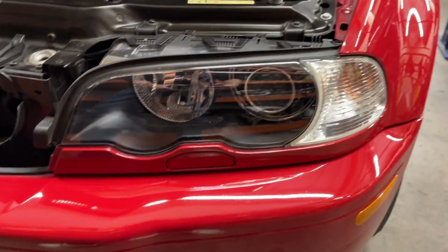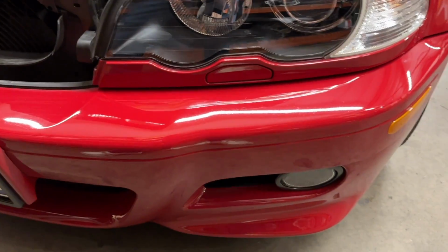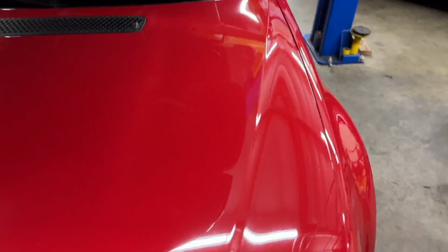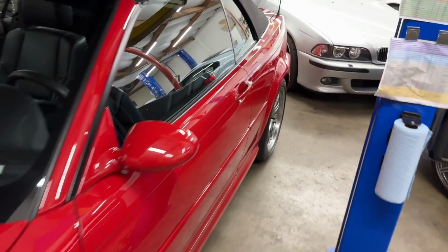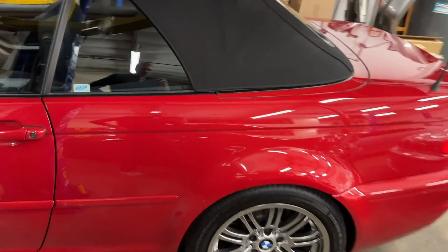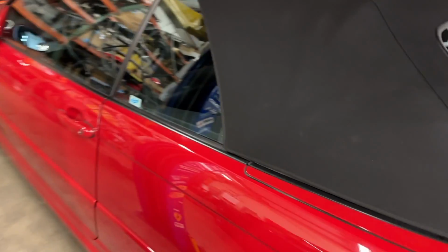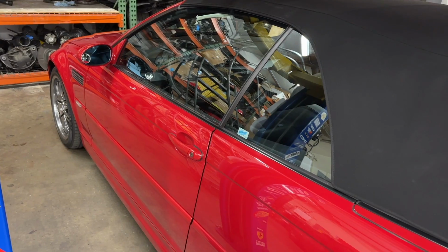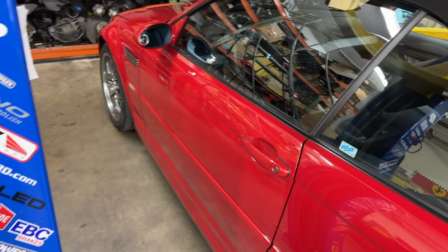Headlights are pretty much mint. Front bumpers in magnificent condition. I really like this car. Unfortunately, the E46 has a handful of, in my opinion, debilitating flaws. I know they can be remedied, but subframe, chassis, Vanos hub, rod bearings. I don't even want to put Vanos on that list. That's not really that much of a problem, but those are some pretty big issues.